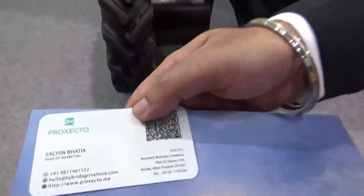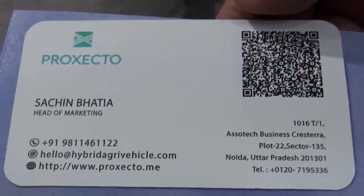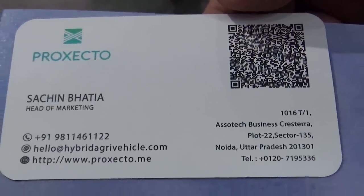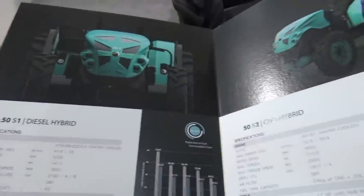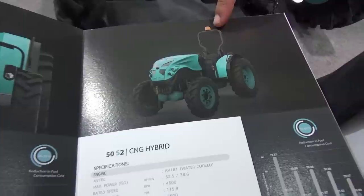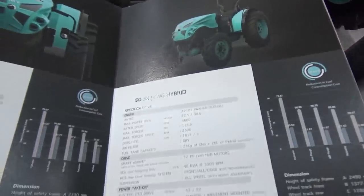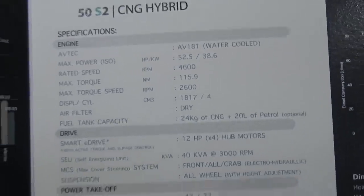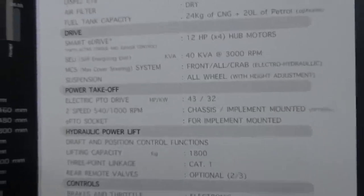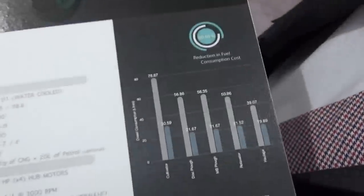A further detail I give you this. If you go on the website, here is the information. Inside you have the information for the diesel variant and for the natural gas. And on the website you have more details and demonstration and details of the various functions. And there you see a cost saving of 20-30% and 50-60% in natural gas.